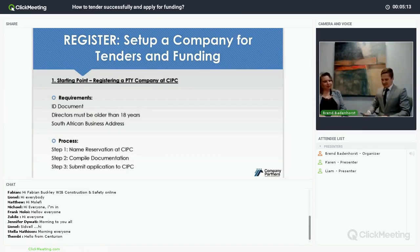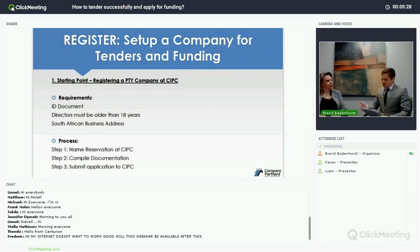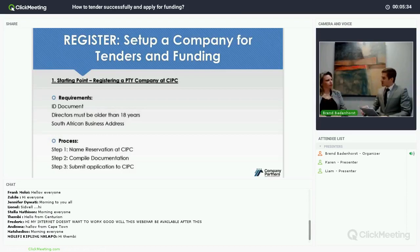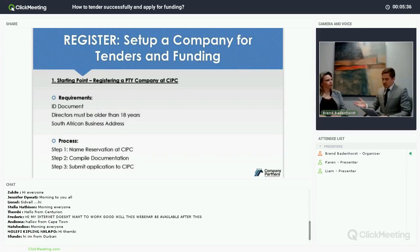Fantastic. So quickly, let's go through your section of expertise. The starting point before you can apply for tenders and funds, as I said earlier, will be the company registration process at CIPC. That's right, yes. Please provide us with more information regarding this, as well as, secondly, the requirements to register a company, and lastly, the process of the company registration at CIPC.